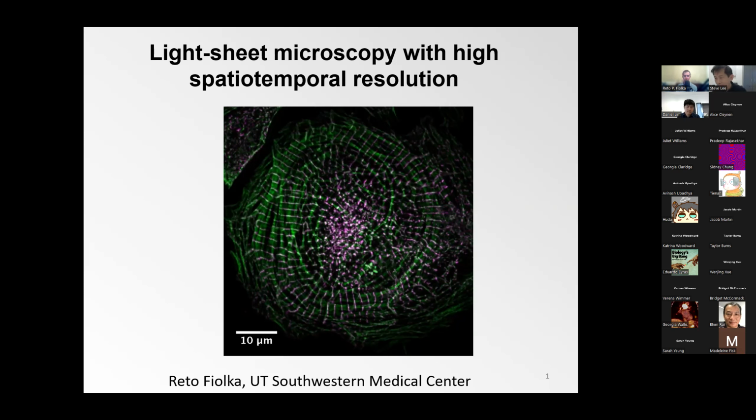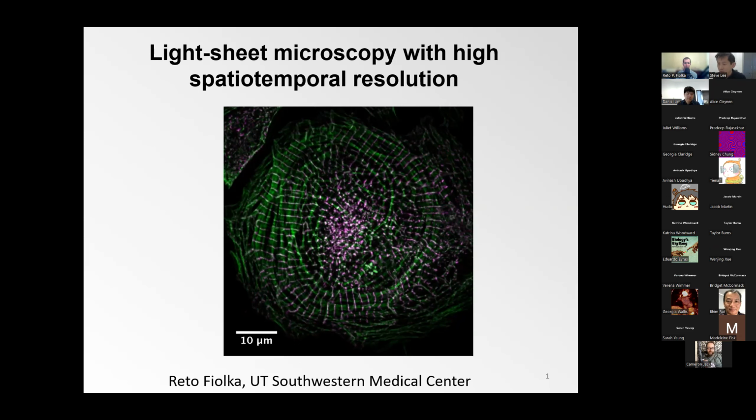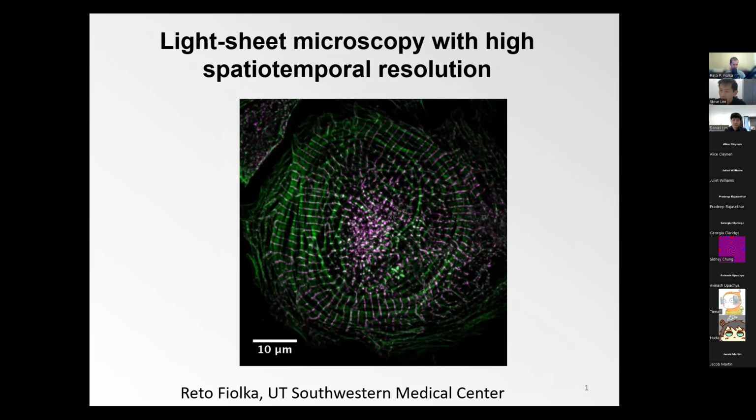And Reto has been very prominent in the field of advanced imaging, and most recently done a lot of work in a modality called Lightsheet Microscopy and definitely super resolution. But Reto sort of came from a very different beginning. He was a mechanical engineer by training in computational fluid dynamics.